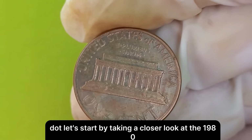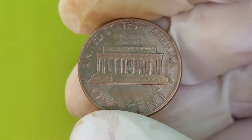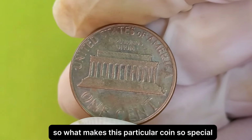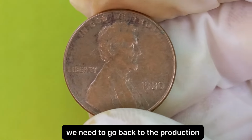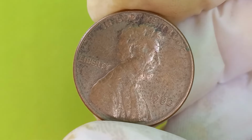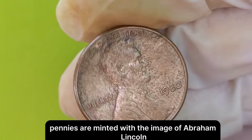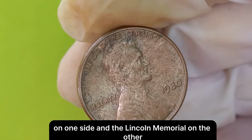Let's start by taking a closer look at the 1980 no Lincoln penny. So, what makes this particular coin so special? Well, to understand its rarity, we need to go back to the production process of the penny in 1980. Typically, pennies are minted with the image of Abraham Lincoln on one side and the Lincoln Memorial on the other.